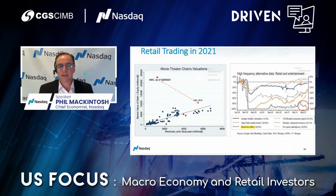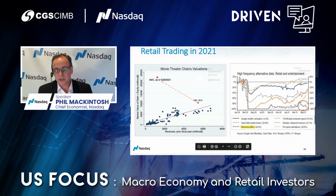And I think some of the other fundamentals that people are talking about, like we said, if you look at the right-hand chart here, movie box office is one of those things that was really slow to recover from coronavirus. Even as vaccines started to roll out, people didn't really want to go and sit in a movie theater next to other people they didn't know.